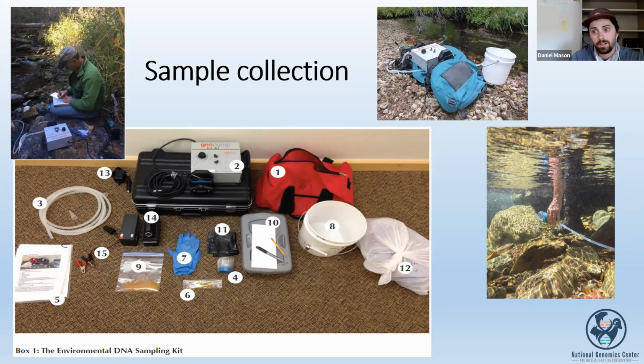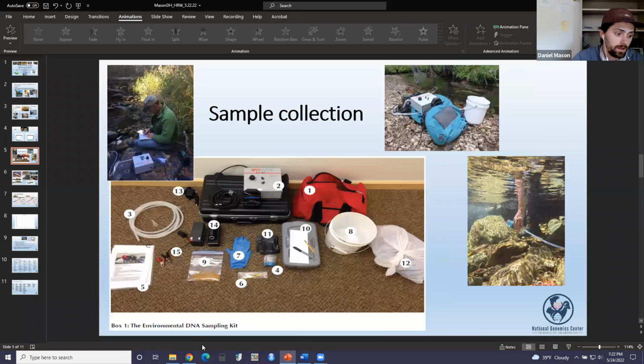It is fast and cheap enough, though, to use to sample really large areas, like the size of a state or the Rocky Mountains, for example. And it's sensitive enough to detect what you're looking for, even if there's only one or two individuals from that species present. So when we can take these really comprehensive surveys that have high sensitivity and put them into context, we can make really informed decisions about how we manage.